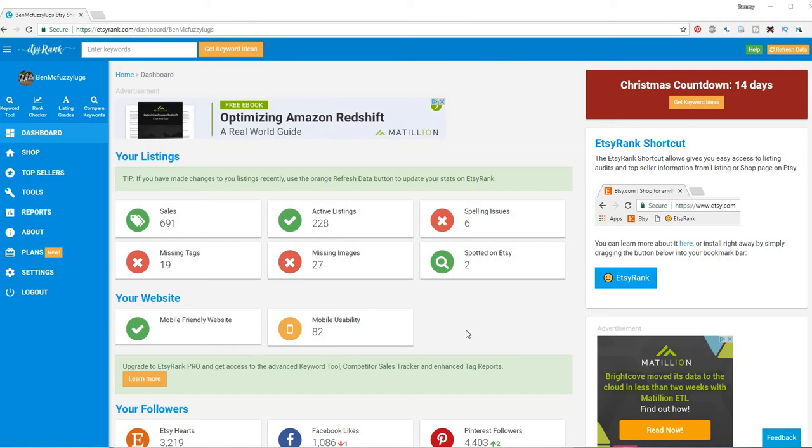So to start with, this is our dashboard, my homepage for myself. One thing that's kind of cute but a bit scary if you're like me and have a load of orders to go out, we have the Christmas countdown, 14 days left. But it's cute, we've got some keyword ideas for the Christmas countdown.